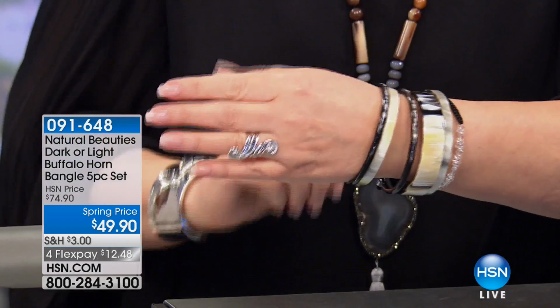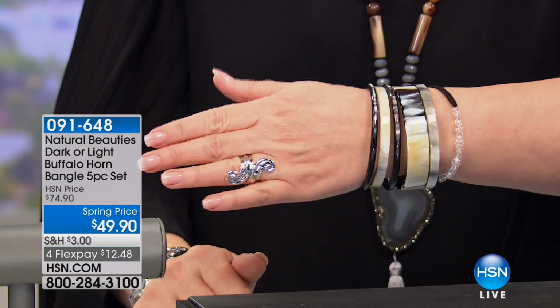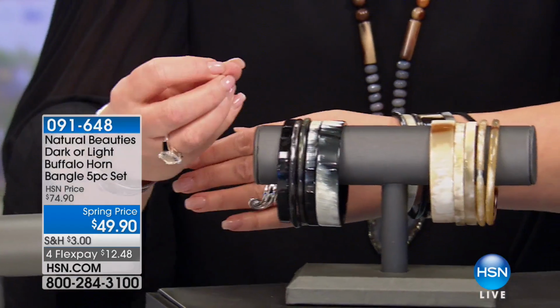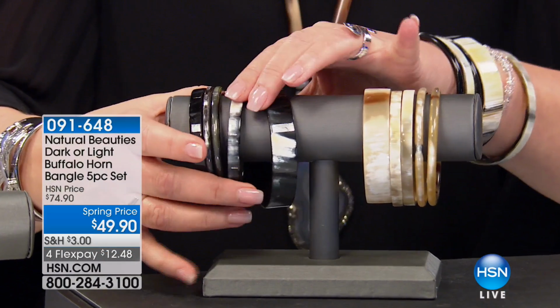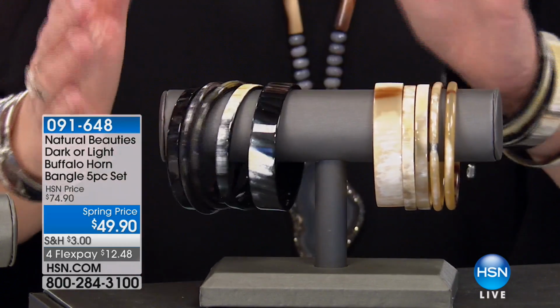I want to show you a couple things that are going to be happening. First of all, if you have not yet been introduced to Natural Beauties, it is just one of the most beautiful collections. Women discover this and they lose their minds because this is all made of natural, organic horn. These are carved by hand, they're polished by hand, and that is the natural beauty, hence the name of this beautiful horn. And this is a 5 bracelet set.